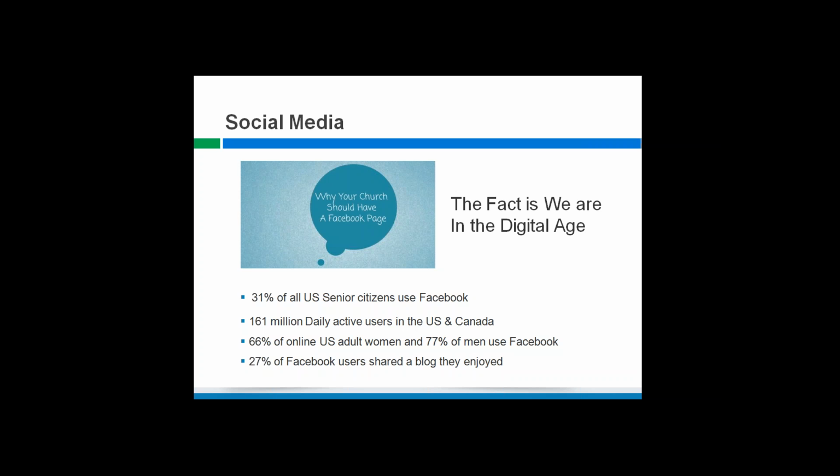So the fact is, we're in a digital age. Facebook is the largest when it comes to social media in this country. 161 million people use Facebook daily, including 31% senior citizens. So if there's an argument that we have an older church congregation, well, 2 things. One, senior citizens are using social media, and your congregation is getting older, and the growth of your congregation is using social media. So again, if you're looking at growth, if you're looking to balance how do you keep people over 60 as well as capture folks under 40, there's a fine balance of looking at a multi-channel approach to speak to the diversity of your audience.